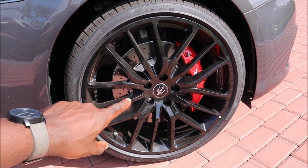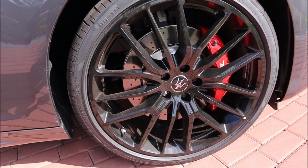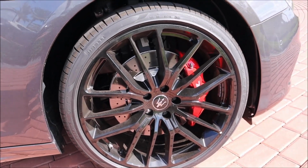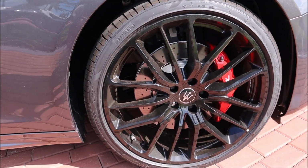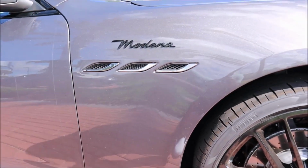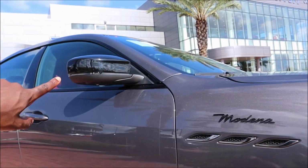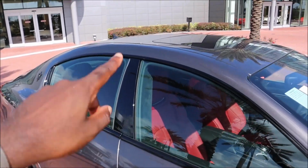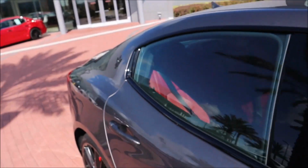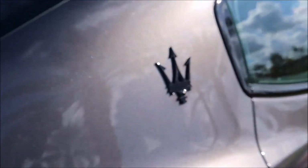21-inch gloss black, monochrome center cap, red calipers, white script, Brembo brakes, drilled rotors, because this is a higher output variant, so we have the drilled rotors, and obviously the Pirelli P Zero tires. You will see the Modena badge right there, letting you know what we got in front of us here. Black mirror caps, blacked out window moldings as well. Sunroof right up top, and then we go to the back on the C pillar with the blacked out trident.